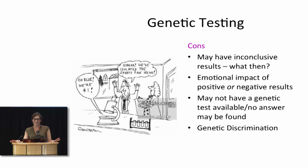So in terms of cons, inconclusive results. Okay, show of hands, who has had genetic testing that's come back as a variant of uncertain significance?